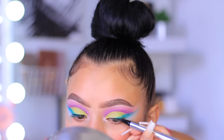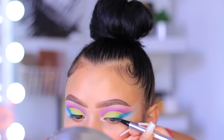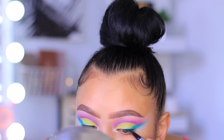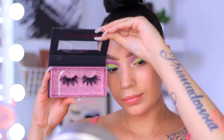And y'all know I really don't fuck with these liner pens, felt tip pens, but this one is honestly really, really good, you guys. It honestly works just like a liquid liner. I love it, and it's super sharp. So I did quickly just tight line, and I'm just gonna pop on my lashes. These are the Jolie lashes in the style Speechless.